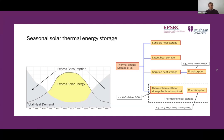Among these types of thermal energy storage, thermochemical energy storage offers a higher energy storage density as well as close to zero heat loss, which makes this technology a promising solution for seasonal solar thermal energy storage. And in our project, we use this technology.